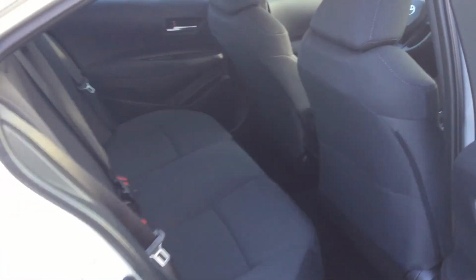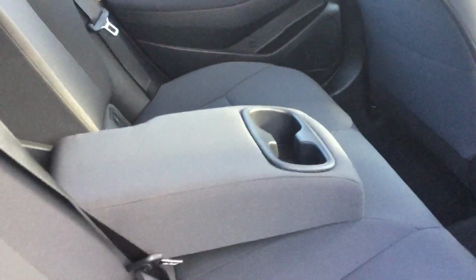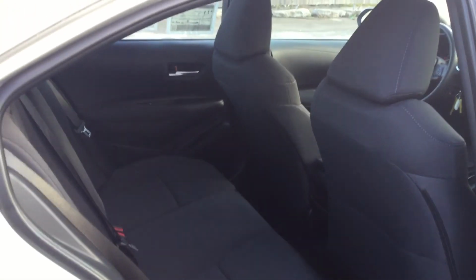Looks really, really good. You've got keyless entry. Even for a smaller car, it still has a lot of leg and headroom. It's got nice armrest and cup holders there for whoever's in the back. You've got the connections here for the car seats on both sides, and we have the Toyota Safety Sense 2 in here as well, so a lot of safety features that this offers, especially for a base package.